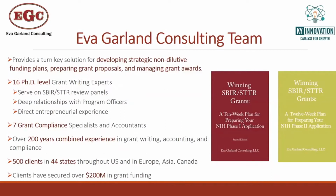Just a little bit about our team. Our objective as a company is to help advance scientific innovation. And what we found is that the best way to do this is to help companies find that funding that they need to get through that so-called valley of death. So essentially turning innovations into commercial products. And funding from the SBIR STTR program is really one of the major sources of capital that can be used to help advance these early stage technologies.